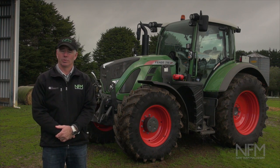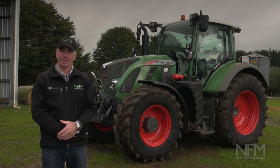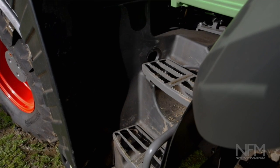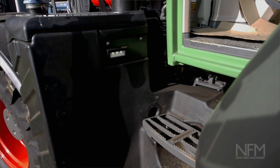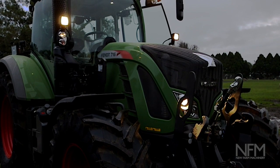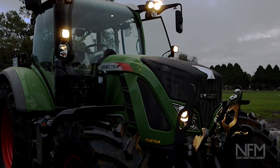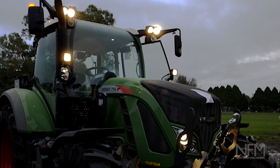Fendt customers will automatically recognise all the high-tech features that Fendt are renowned for, but it's the little things that you may not have noticed before, and I haven't noticed on other tractors, and a simple little thing like there's a light on the steps as you enter the cab. So at night, if you're either entering or exiting, it's all very well lit. And even the headlights stay on for an extra couple of minutes after you've turned the tractor off. It just gives you time to get back to your vehicle without fumbling around in the dark.